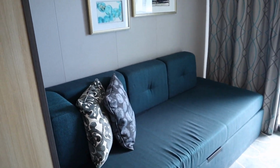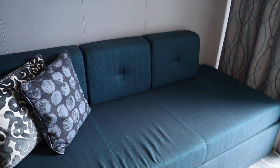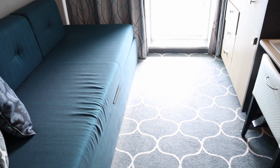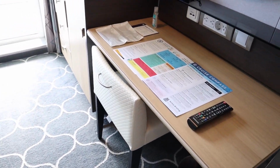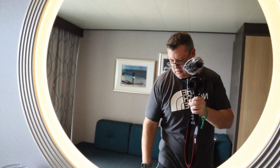Close that. Nice big day bed as well, or a couch for sitting. I don't think this one necessarily pulls out into a bed, but some of them do. Quite a bit of space here between the bed or the couch and the desk. Nice little desk here with a big round mirror with lights.